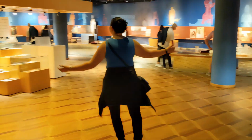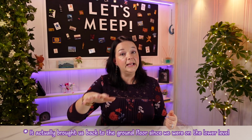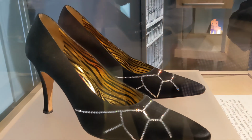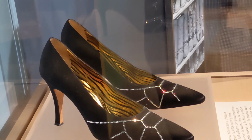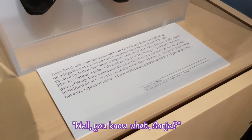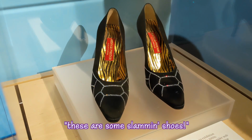It's cute. Once you go past that main floor, we went up the stairs, and that led to kind of an elevated second floor mini exhibit that actually has a pair of shoes from Sonia Bata on display. Oh wow, I'm getting some good sparkle here. She didn't want her personal collection to be on display, and she didn't want her personal style to influence or mar all of the shoes in the collection. Well, you know what, Sonia? Kudos to you, because these are some slamming shoes.